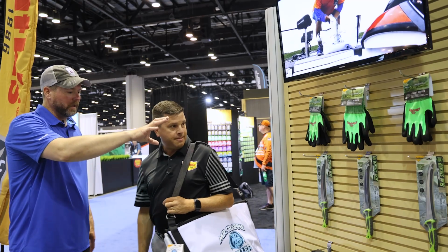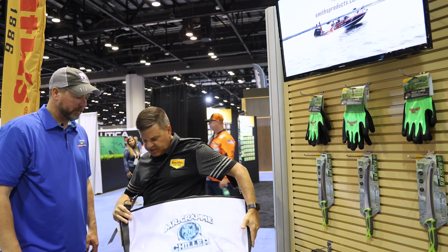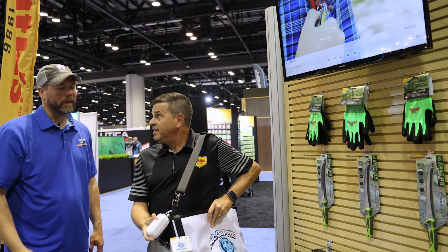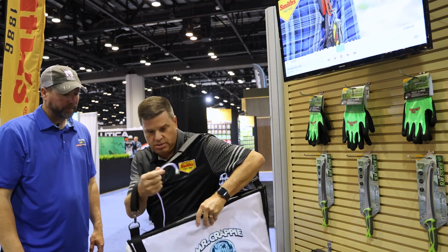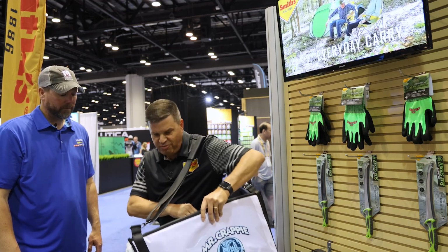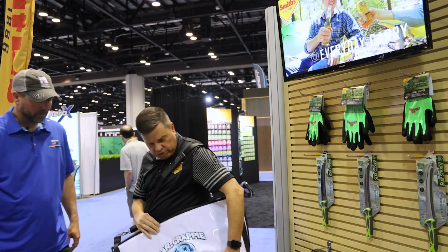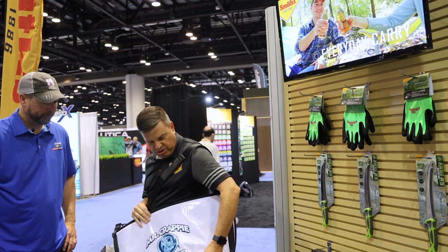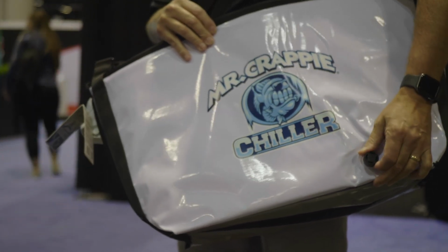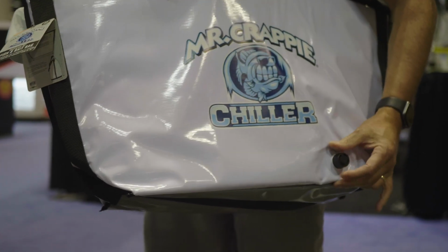All right, so right underneath those gloves there, I see this Mr. Crappie chiller. What's this all about? So it's a 30-inch insulated fish bag, doubles as a live bait bag. So if you need live bait for a day, you can take your live bait out. When you run out of bait, you can fill it up with fish. Once again, you have a drain plug. You can really meter this drain plug so it'll just drip or it will empty out. The drain plug is also secured, so you can't lose your drain plug.